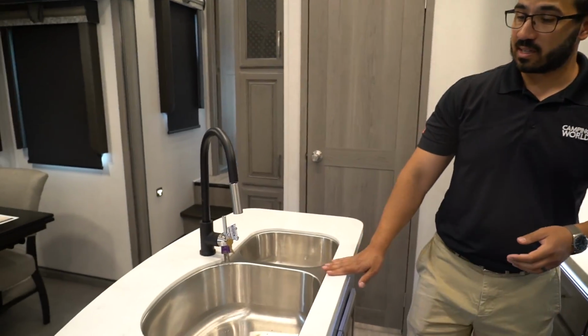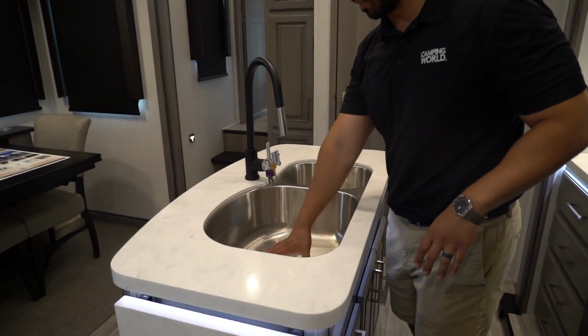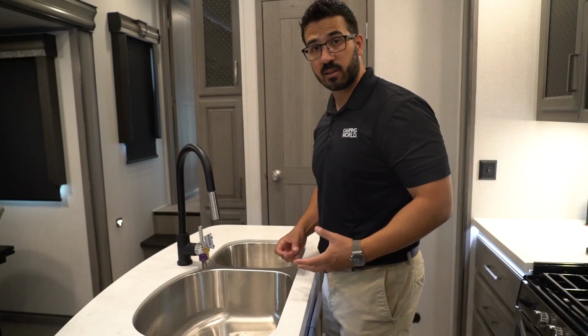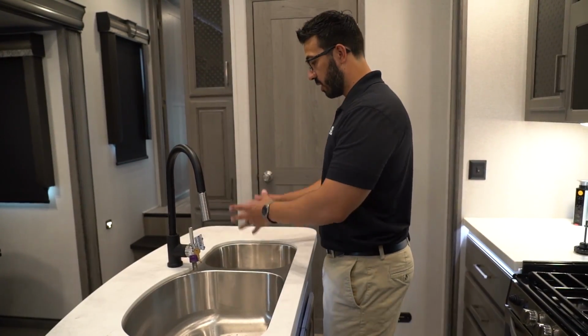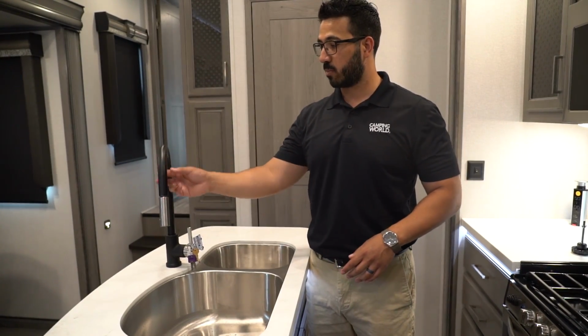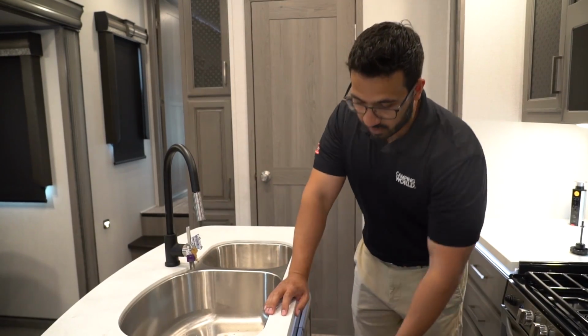When we look at the island in the center, of course, just like we said, solid surface, huge sink, folks. Look how deep this bowl is. Nice sink as well. It's a little bit thicker stainless steel than what you get in a lot of manufacturers. But you have the nice big wash basin over here, your rinse basin there. You have the two-tone faucet, a lot more modern look, black. It is a pull-out, of course. Then you have the kind of the chrome tip.